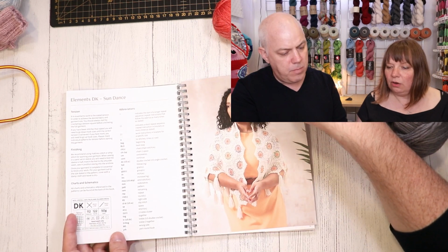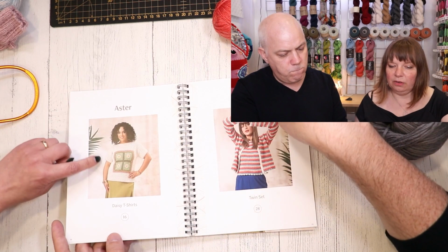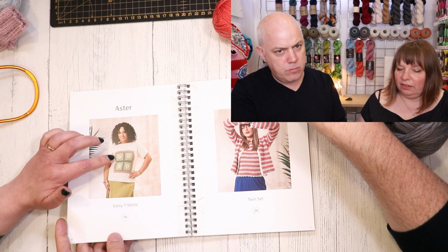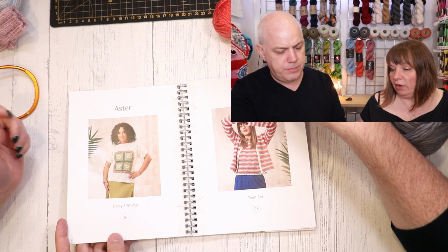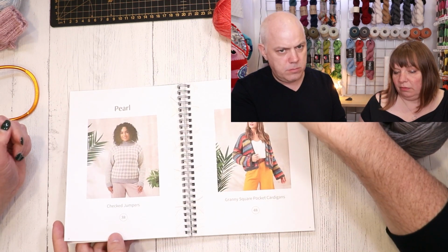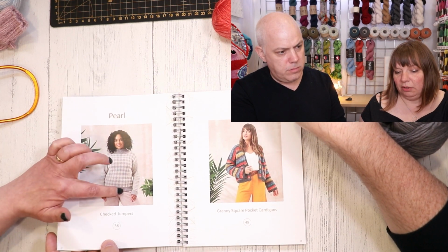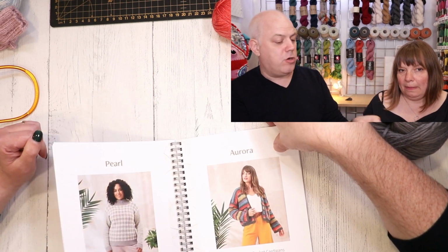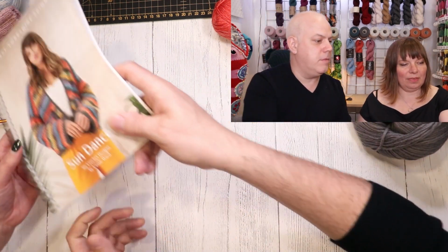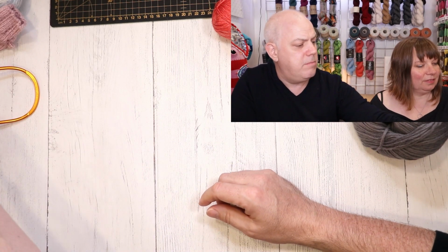What's really interesting with a lot of these is that instead of making the top, you could actually make it into a blanket, or a cushion. Again, these ones would look like a lovely blanket. Yes, but I'm not crocheting yet, so never mind. Knitting only. Have we missed some garments here?